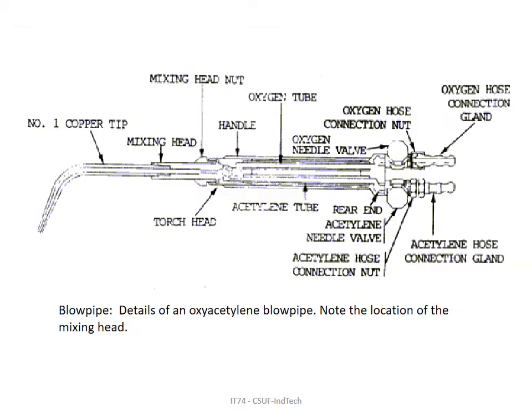And here's what the blowpipe looks like. You can have the oxygen coming in, you can have the acetylene coming in. You get the valves that you open up and let a little bit of acetylene out, and then add the oxygen to it, and it gets mixed in here. And it really ends up mixing right at the very end, not by the valves.